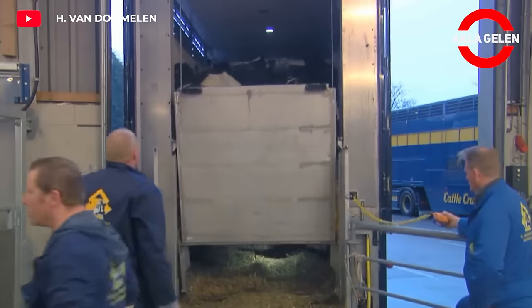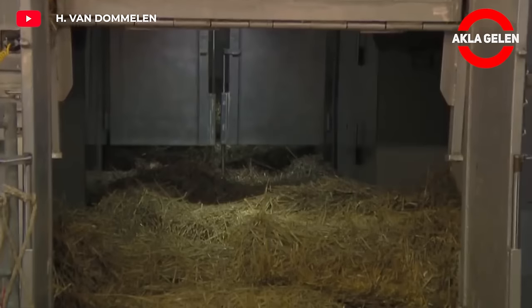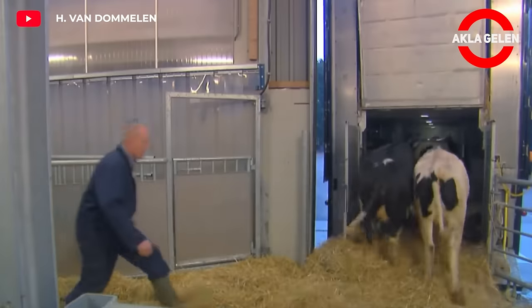Cows that are going to the plane must be transported safely to the airport in this way. The interior of the truck is equipped with non-slip floors and has partitions to prevent animals from slipping.